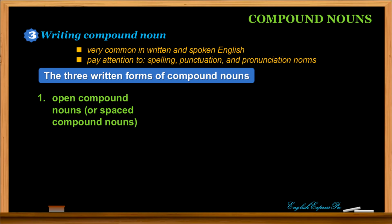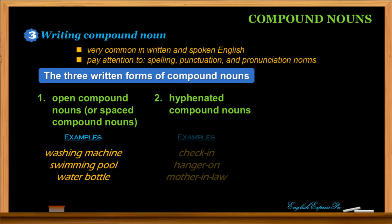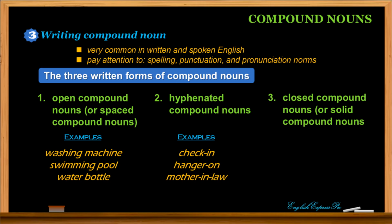First, open compound nouns or spaced compound nouns are those that are written as two separate words, such as washing machine, swimming pool, and water bottle. Second, there are hyphenated compound nouns, as in check-in, hanger-on, and mother-in-law. Third, there are closed compound nouns or solid compound nouns, those that are written as one word, such as rainfall, drawback, and toothpaste.